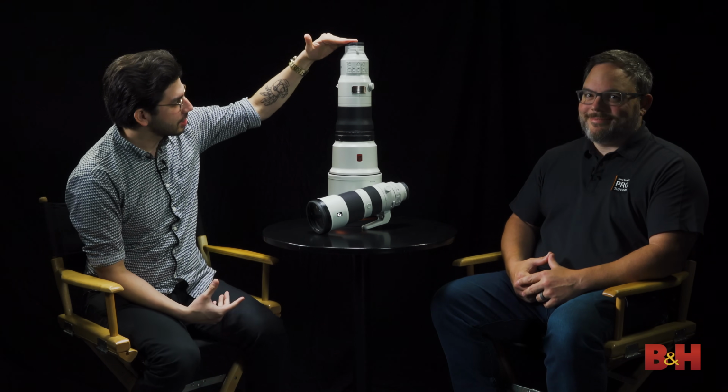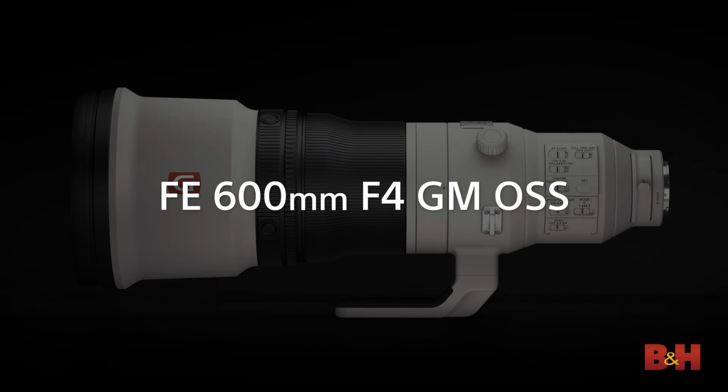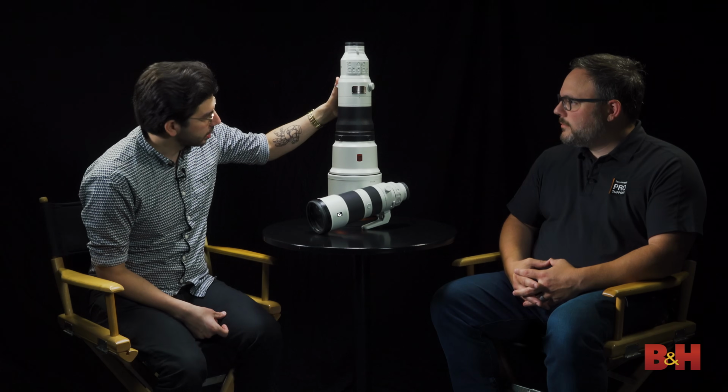This is an enormous 600mm G Master lens. The first 600mm in the lineup, is that correct? It's Sony's first 600, yeah. And it also happens to be probably the largest lens? It is the largest lens that we have, yeah. And surprisingly, it doesn't actually weigh as much as it looks. We also have the 200-600G lens. This is a 5.6 to 6.3.